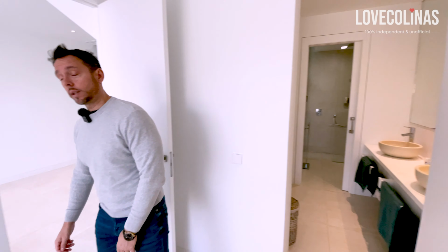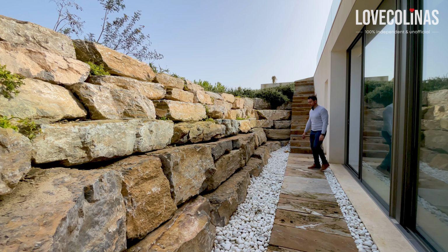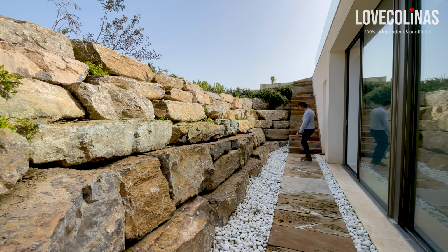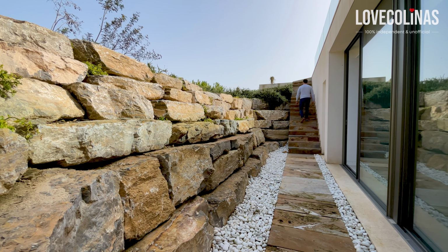And I think now it's time to show you the outside area. Okay, so it's almost like having our own canyon in our property. And now let's walk up to that amazing terrace.